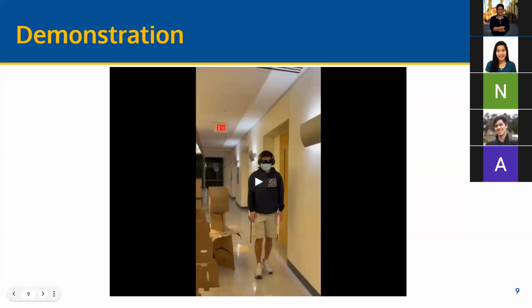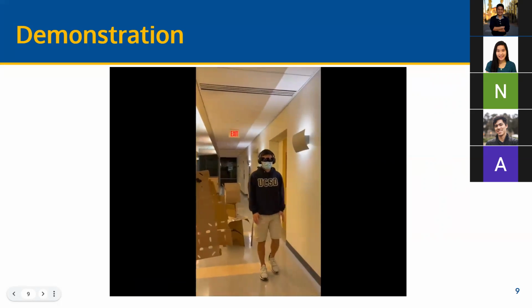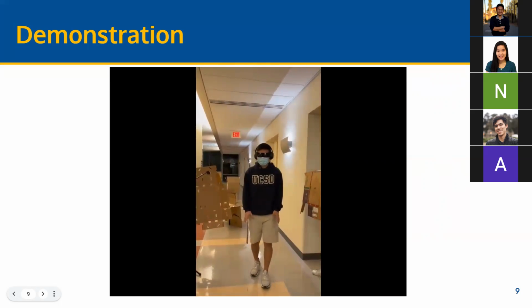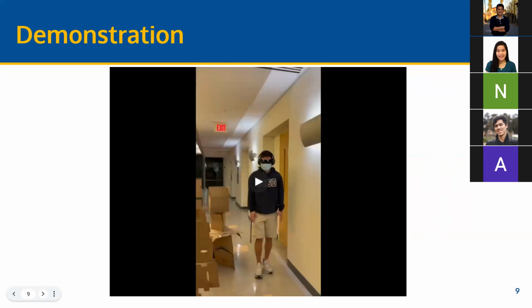So here we have a demonstration of our obstacle course testing. So you can see that we used obstacles of various shapes and sizes, and these obstacles were rearranged between trials so the subjects couldn't memorize the course or start to understand the layout.